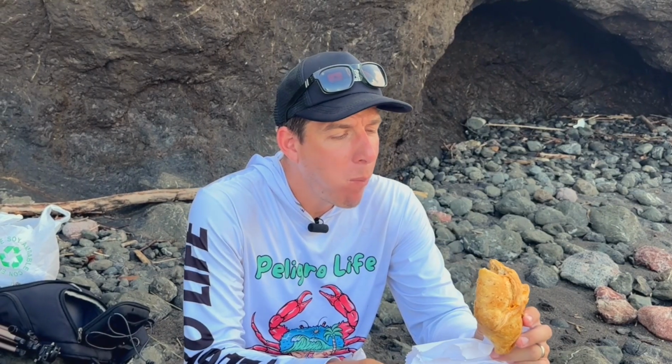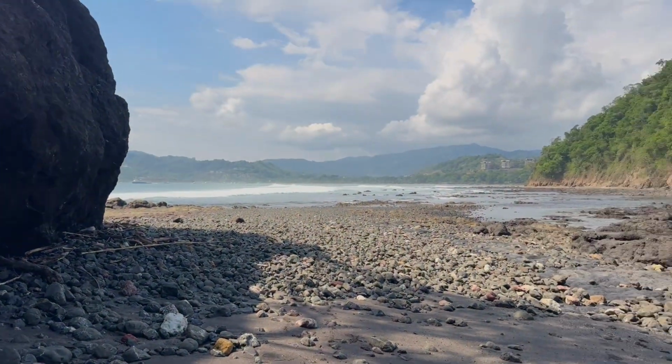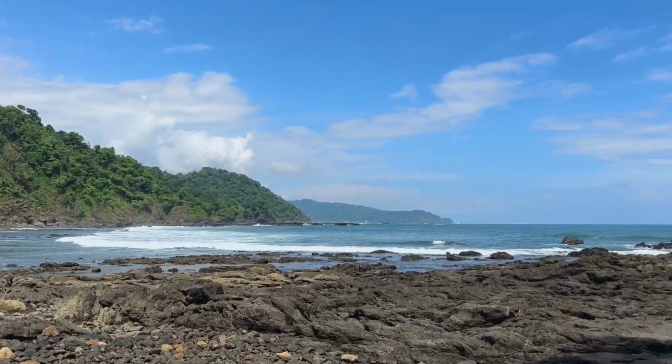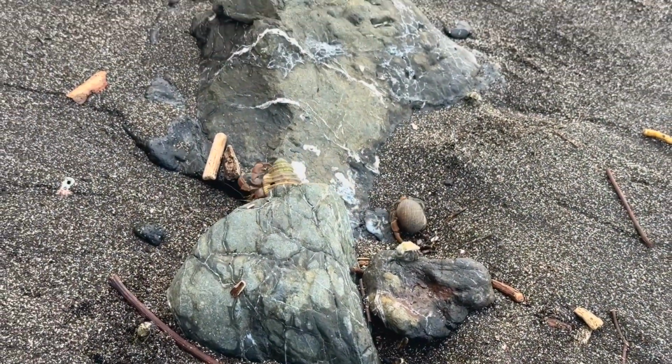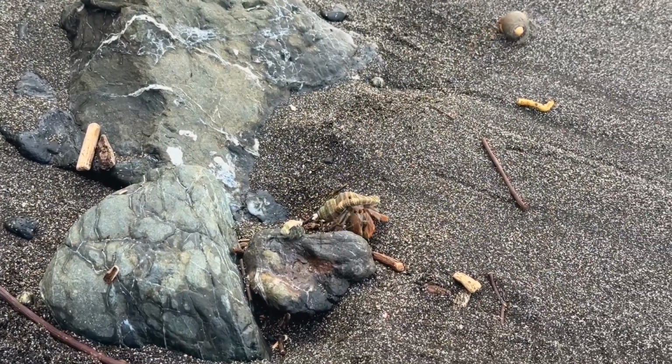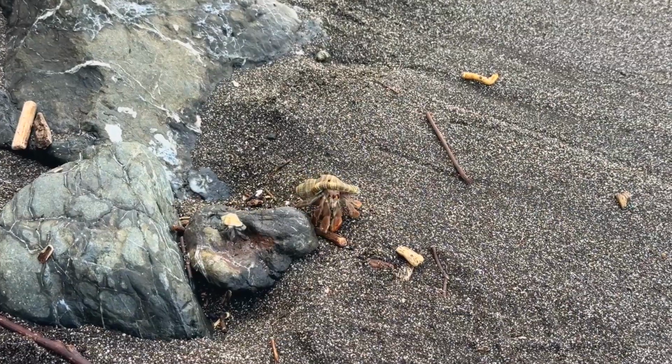We made it to the island, and now we actually have some shade. This looks like the perfect place to have our nice snack. I mean, look at this view. Once we finally stopped to take a break, we began to hear all sorts of popping and clanking, which we soon discovered was the sound of the local hermit crabs lumbering around in search of food.